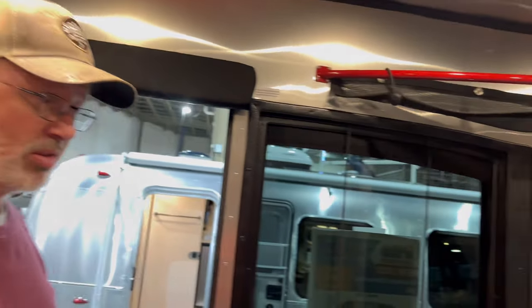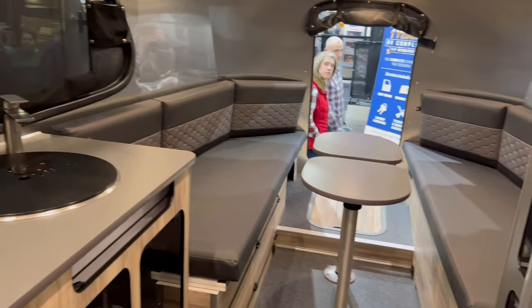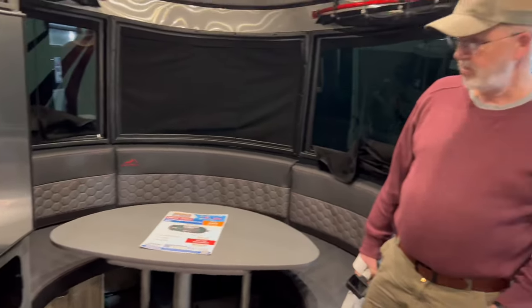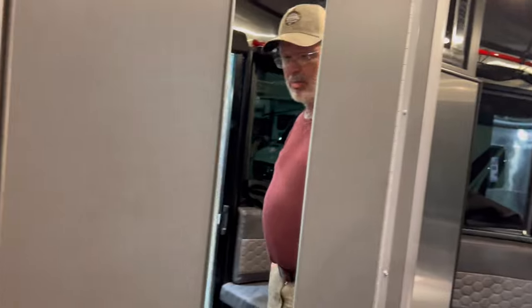The knobby tires on this thing look like an off-road Airstream. It's got windows and tables everywhere. Got tables. We finally found one with tables. We got tables back here. Got tables right there. So you either have too many tables or none at all. Yeah. It's got a lot of windows. I like all the windows. It's different. Bathroom, can you open that? Oh, there you go.